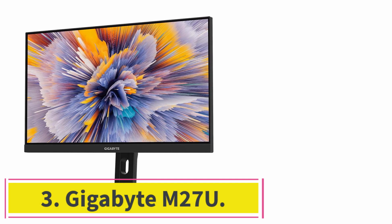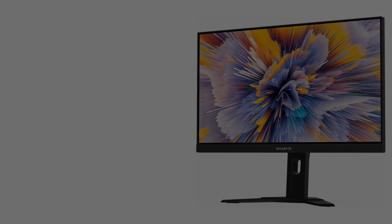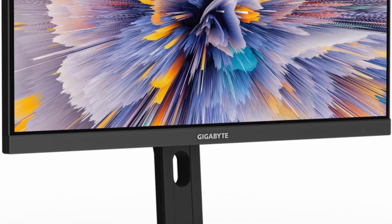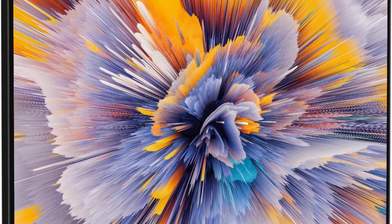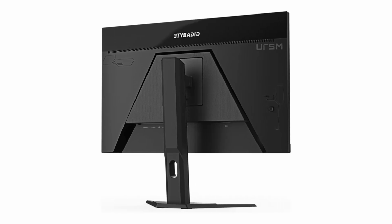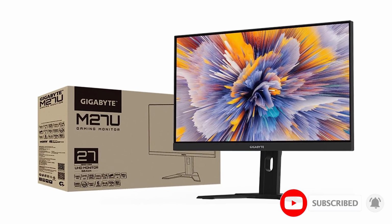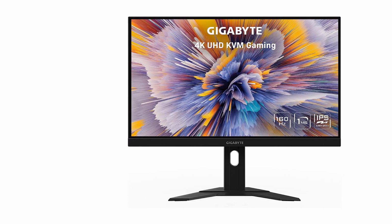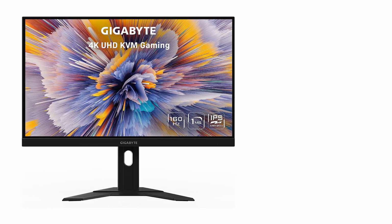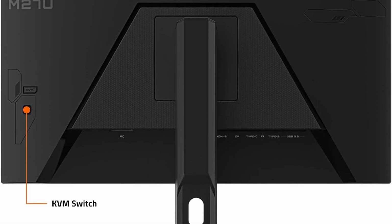At number 3. Gigabyte M27U. If you still find the Gigabyte M32U too expensive, consider the Gigabyte M27U. It's a smaller version of the M32U, and while the 27-inch screen doesn't offer as much space to open multiple windows simultaneously, you can still easily view 2 windows side by side, and the text clarity is fantastic. It has a few differences from the M32U, like the fact that it has worse ergonomics as its stand doesn't offer swivel adjustment, but it also gets brighter, making it a slightly better choice for use in well-lit rooms. It also has a slightly higher 160Hz refresh rate than the M32U for a slightly smoother gaming feel.